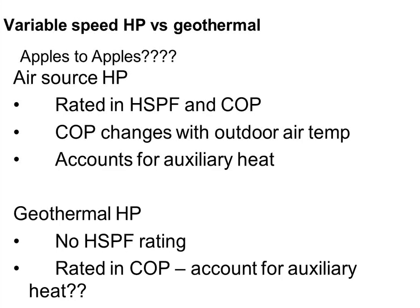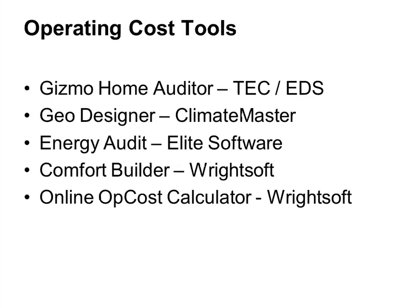If you want to compare them to each other, you've got to go to COP, and you're probably going to have to put it in some kind of modeling software that can use the various COP inputs from both of those products at the various outdoor and ground temperatures. So here's some of the ways that we compare these systems to other systems. Since we're talking about geo specifically, these are really the ones that we use in our office to compare a geo system to a variable speed.